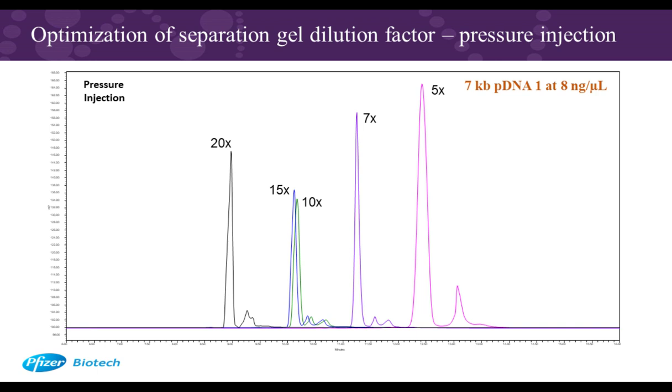Each diluted gel mixture was mixed with a fluorescent double-stranded DNA intercalating dye, and in this case, we used the LIF Fluor Enhance from SCIEX. A 7 kilobase plasmid was diluted to 8 nanograms per microliter in 1x TBE buffer, and injected by pressure. During the separation at 7.8 kilovolts for 20 minutes, sample peaks were detected by laser-induced fluorescence detection.